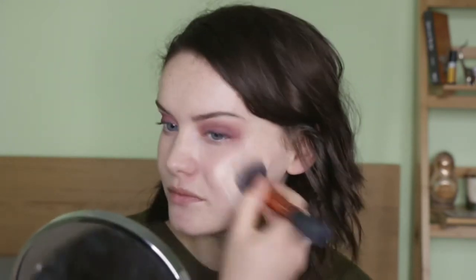What kind of coverage? It's meant to be quite a buildable one, I'm pretty sure. At the moment I'd say it's probably giving a light to medium coverage, but it's blending out really nicely, I have to say. I'd say this foundation gives a semi-matte finish. It's looking a little bit dewy, but I think it's because of the primer underneath. It's not tacky at all, so yeah, a semi-matte finish. It feels really nice, lightweight, even though it's a slightly thicker texture, if that makes sense. So that's a really nice drugstore foundation in case you're interested.